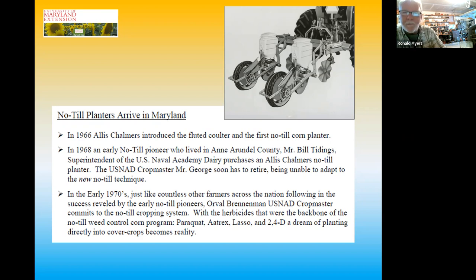I was the last crops master at the Naval Academy Dairy. Orville would have been my predecessor. Mr. George would have been his. Mr. George had to retire because he couldn't no-till. He just couldn't do it. So they had to retire Mr. George. Orville came along, became crops master. And of course, I trained under him, became crops master.